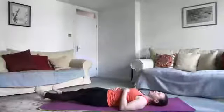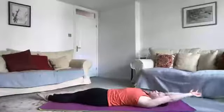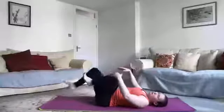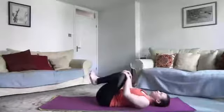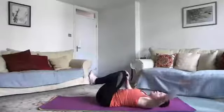And we'll take the legs together, lengthen away. Take the arms over the head, reaching up, lengthening. And as you exhale, bring the knees in towards the chest. Have another gentle rock from side to side. And then when you're ready, rolling over to one side.